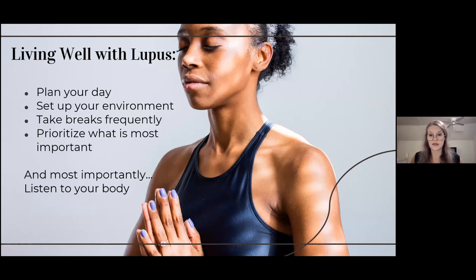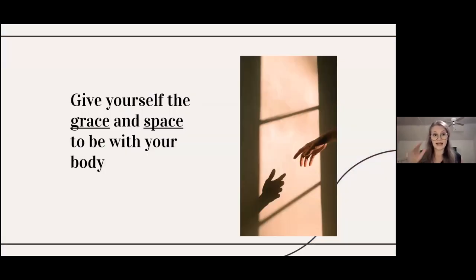So it's important to meet yourself where you're at each day. And something that I like to tell myself is give yourself the grace and the space to be with your body, because it's always easier to take care of other people, and we're always hardest on ourselves. So it is not your fault that you are fatigued. It is frustrating, but it is something that you shouldn't blame yourself for. It's not your fault that you have lupus, and it's frustrating that you have to live differently, but try to make sure you practice self-care in that way.